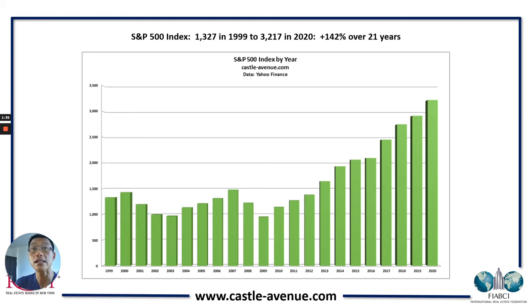Okay, this is the S&P 500 index's performance. We are looking at it from 1999, when it was 1,327 points, all the way to 2020, when it was 3,217 points. And over the 21 years, it went up by 142%. Okay, from 1327 to 3217.